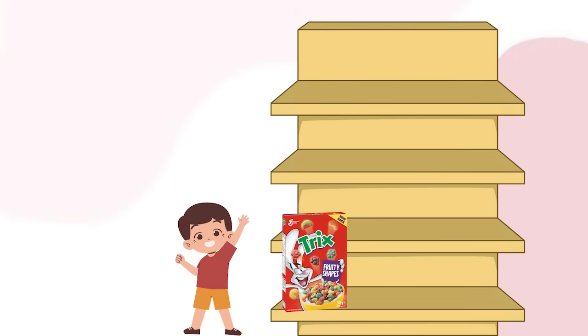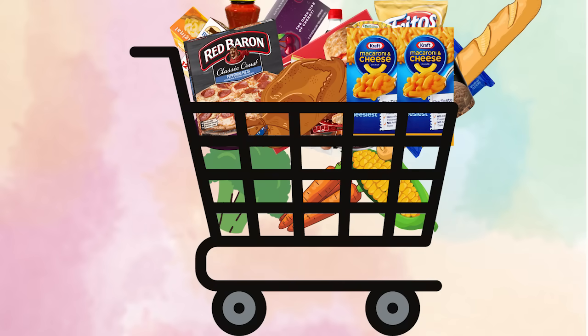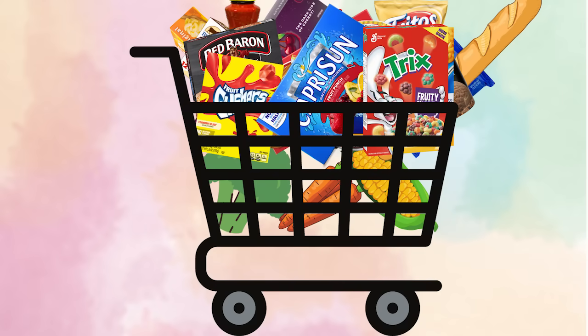And when you're a short kid, you're unable to reach the top shelves. And grocery stores know this, which is why kids' food like Trix, Gushers, and Capri Sun are always on the lower shelves so the kids can grab them. And then they can bring them to their parents and say, please, please, please. And to avoid a grocery store meltdown, the parents agree and put some kid snacks in their cart.